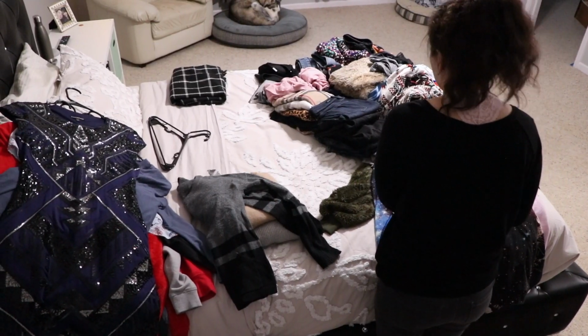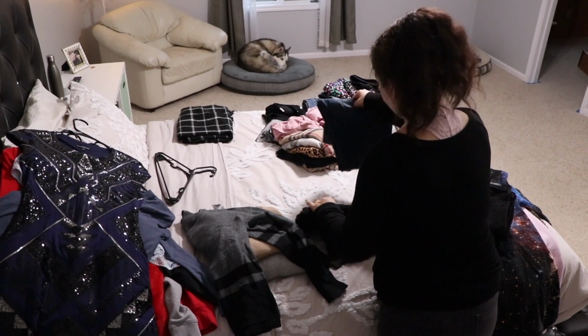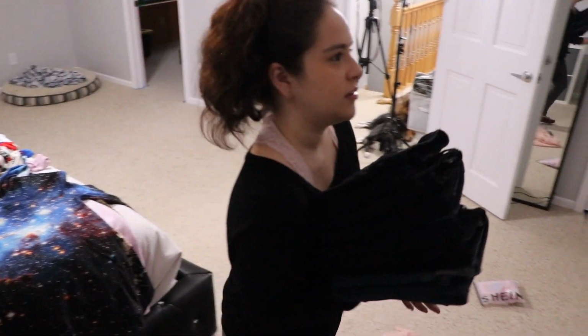Once you've finished going through all of your tops, the next section KonMari recommends is going through your bottoms. This was also really easy for me because I basically only wear black jeans or dark wash denim. Keeping all of these.